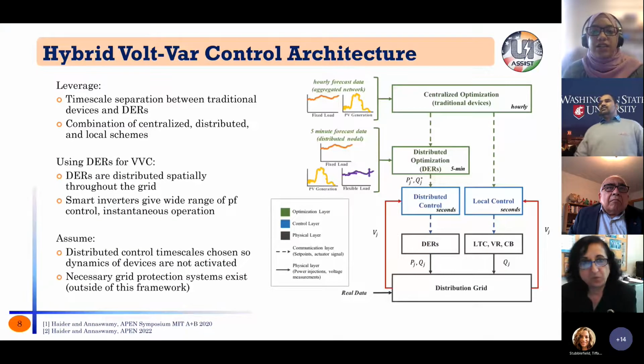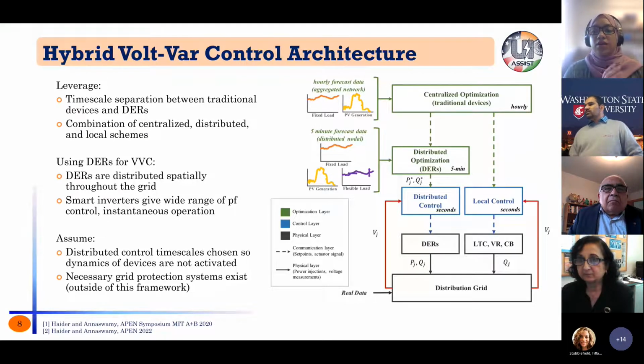Great, thank you. I just want to go over our architecture first, and then we'll go over some of the distributed details and then into the results that we have for the AVISTA test case. So what you see here is an overall hybrid Volt-Var control architecture, and the idea behind this was to be able to integrate both inverter-based DERs that have that faster set point change and some of the traditional devices like capacitor banks or OLTCs. And for the work that we've done with AVISTA, we focused only on the DER component. And so the results will only be looking at that distributed optimization happening at the 5-minute time scale.